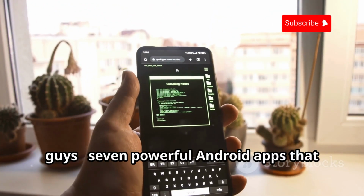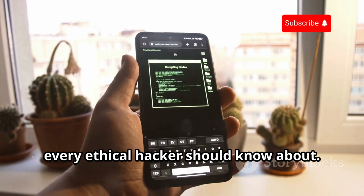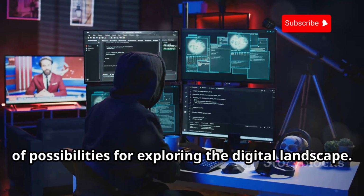So there you have it, guys. 7 powerful Android apps that every ethical hacker should know about. From terminal emulators to network scanners, these tools can open up a whole new world of possibilities for exploring the digital landscape.